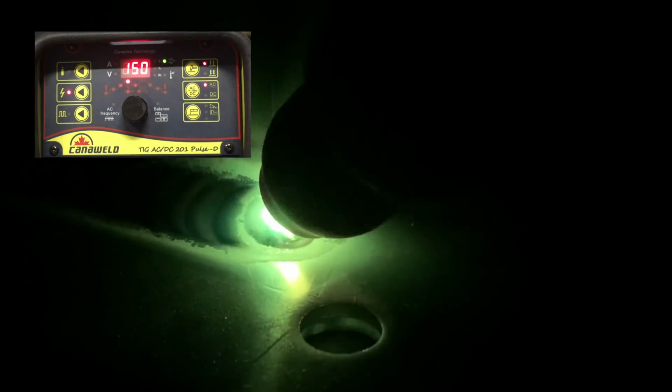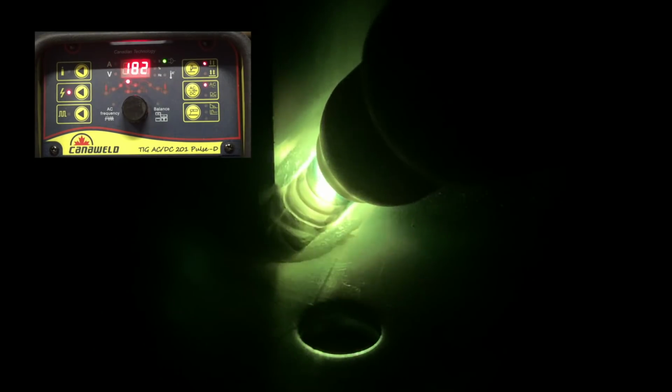No big deal. Obviously this is faster, but you can see how much heat I'm using on the panel. I'm using almost 200 amps. This is a hot weld, and I'm giving it lots of fill to keep everything from getting out of control, but it's always a fun weld. You just get to lay it down and rip.